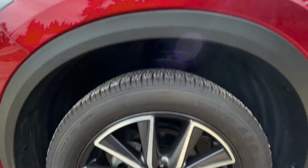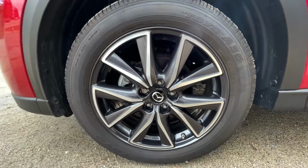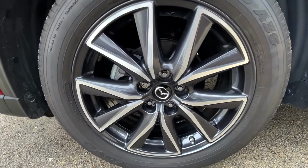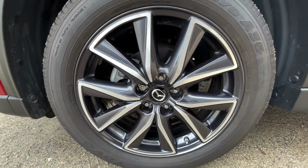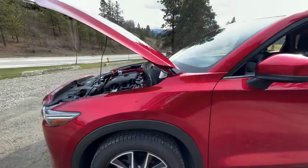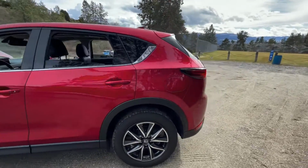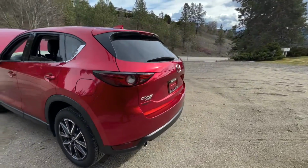Coming around to the side here, you have these real nice alloy wheels. These guys are 19-inch. Got the black side moldings, color matching mirrors and door handles. Got the tinted rear windows.